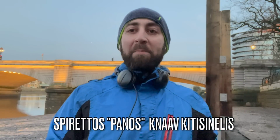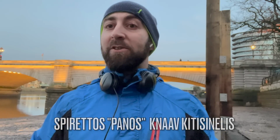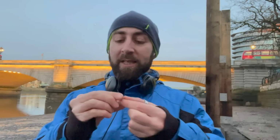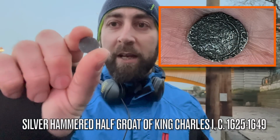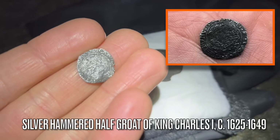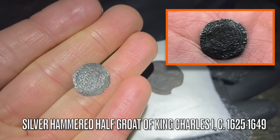Hello there. I'm here at the River Thames foreshore to show you my finds of the year. I couldn't decide, so I brought two of them. This is a hammered coin of Charles I, and it was the first coin I found after Prince Charles became King Charles III. So it's a very important coin to me. Also, it's off my bucket list.